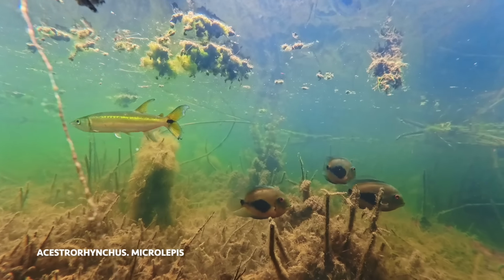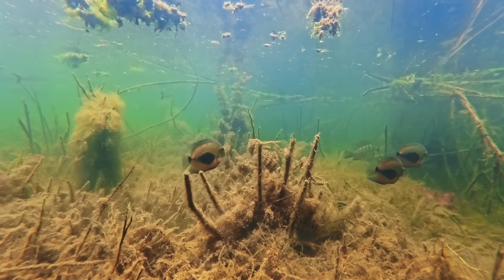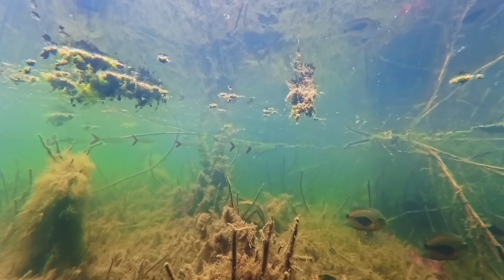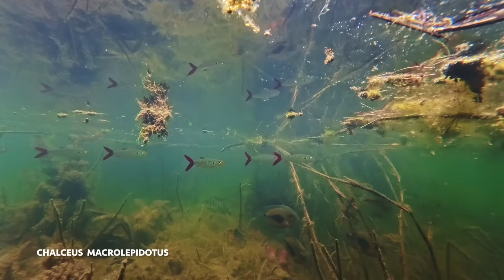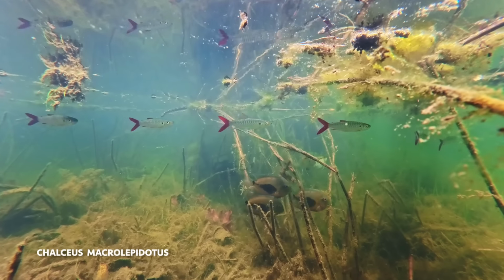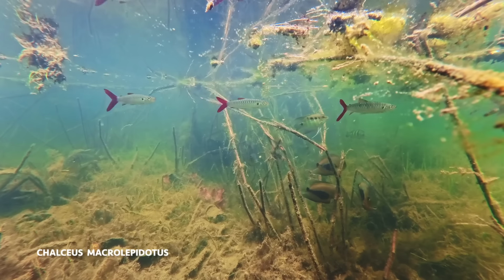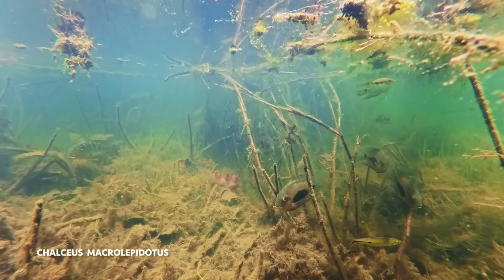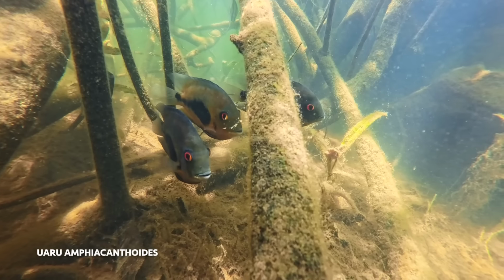Microlepis, very typical form of fish and behavior. I think that is clear, that is Macrolepis. And then a fish showed up that is also very interesting, that I have not seen in other places, Calceus. I think the beautiful red fin, this is what is so fascinating, even if the rest of the body is not that colorful. Macrolepidotus. And I think the guys that we have seen here were about 15-20 centimeters.